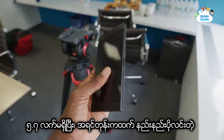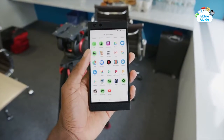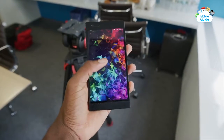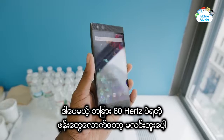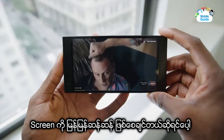And up front, there's also a slightly brighter 5.7-inch 120 Hz IPS LCD display, the only one in a phone again this year, 2560 by 1440 resolution, but yeah, it is now up to 645 nits. Basically brighter than last year, but still not quite as bright as the 60 Hz OLEDs in all these mainstream flagships. That's the trade-off for the ultra-smooth frame rate.